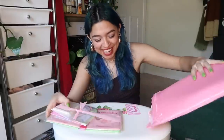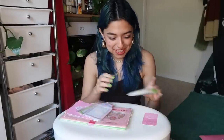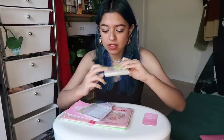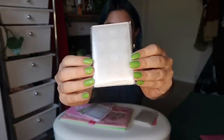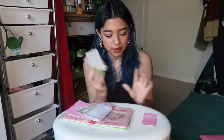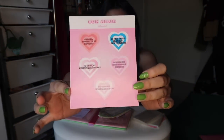Oh my gosh, okay. These are the things that I ordered. So the first thing I got is some sleeves to put the PCs in. And the cute thing about these sleeves is that they have cute hearts on them. I don't know if you guys will be able to see, but they're kind of holographic and they have cute little hearts. I don't know how many come in the pack, but I got two of these packs. Oh, it came with stickers. It comes with cute stickers that say phrases in Spanish about love. Oh, these are so cute.